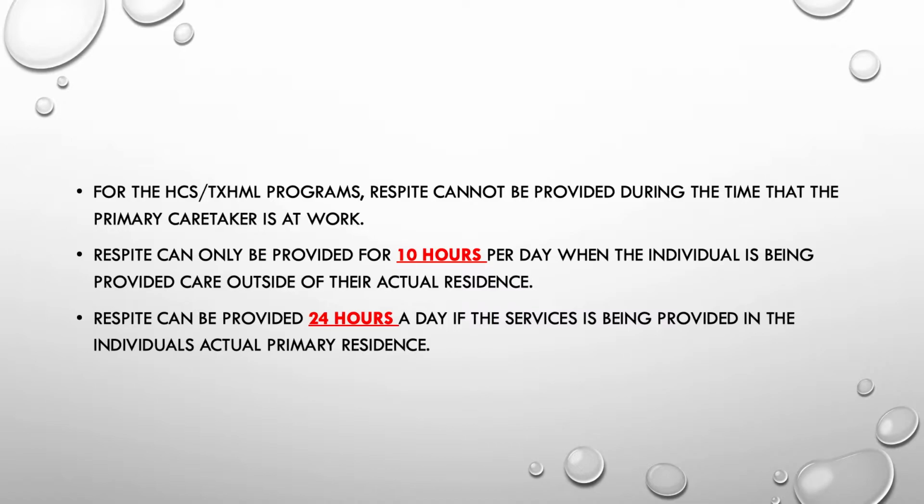Let me say one thing about that in particular. When you're providing respite, it does not mean that the individual cannot be taken out into the community. We are simply saying that in terms of an overnight, when the individual is asleep, let's say the caretaker, the person who provides the respite services, provides those services in that individual's home and that individual is sleeping, then that service is billable and you will be compensated for that particular service. If that individual spends the night outside of their primary residence, then we are only allowed to compensate respite providers for 10 hours of the time.